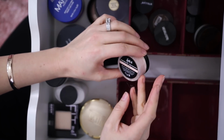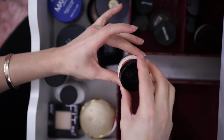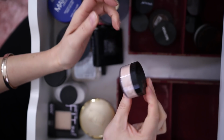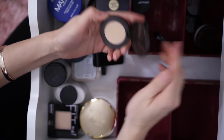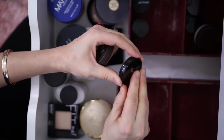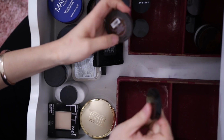I have the Kat Von D Locket Brightening Powder in Petal. Oh, I think this is what was leaking. I think I'm gonna get rid of this. I think it's a little too pinky peach for me. And then I have these little mini, I'm gonna get rid of this Tarte Smooth Operator Tinted Pressed Powder. This is the Laura Mercier Smoothing Finish Foundation. I wanna try this out a little more, so I'm gonna keep that.